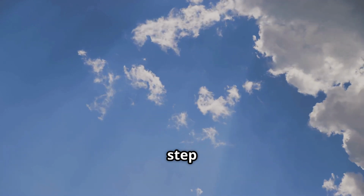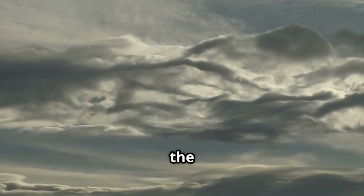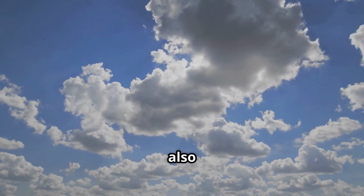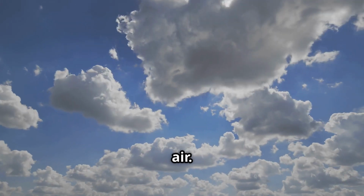This next amazing step in the water cycle is called condensation. During condensation, the cold air makes the tiny, invisible water vapor particles huddle together. They join up with other water vapor particles and also with tiny, tiny specks of dust or pollen that are floating in the air. They form clouds.